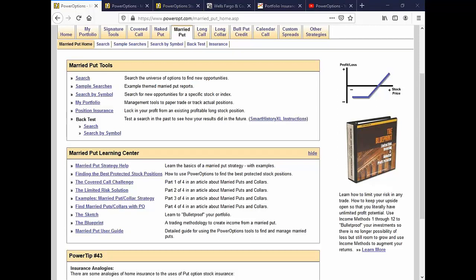The Married Put, Trader Rick, is based on owning the stock. To get the single digit risk, you're going to have to buy the stock and buy the put. That's how we get the single digit risk. Just like with a covered call, you have to buy the underlying security.